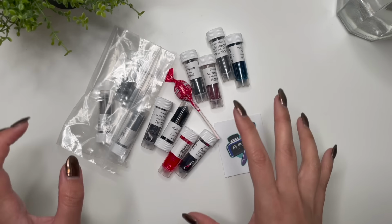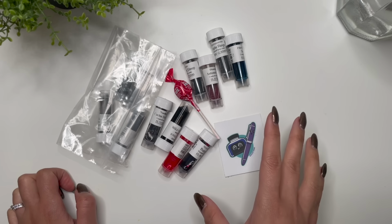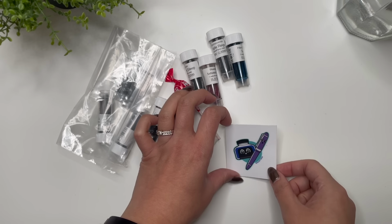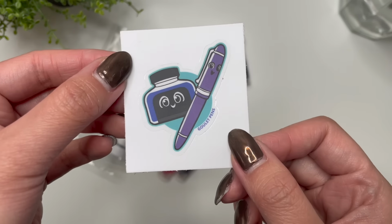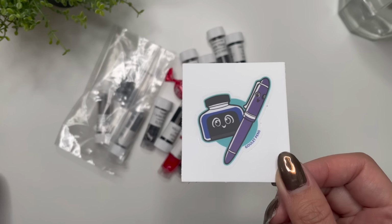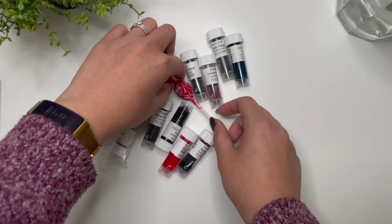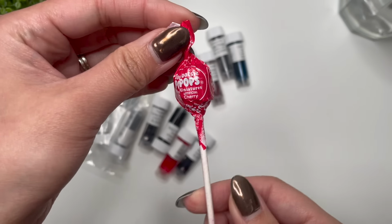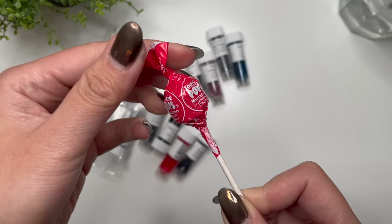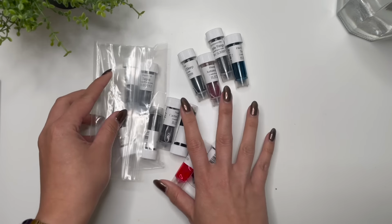Getting the 8 samples cancels out the shipping cost, because shipping to Canada is very expensive. So with the Goulet Pens haul, it was actually packed very well. And then I got this sticker, which I will definitely put in my Galen Leather notebook for my ink journal. I'll place that in there. And then you also get the Tootsie Pop. I remember watching a tour of their warehouse, and there's just boxes and boxes of these Tootsie Pops.